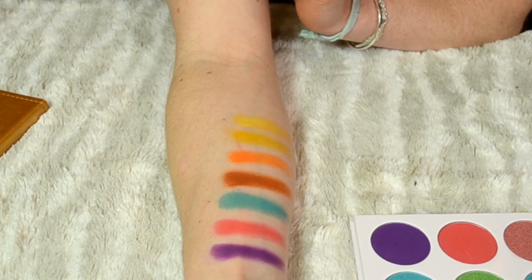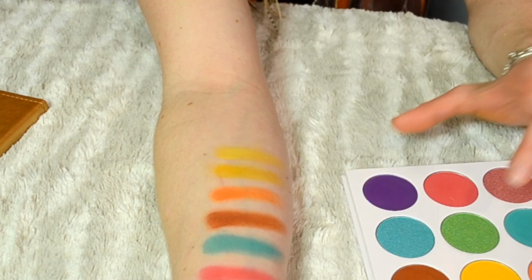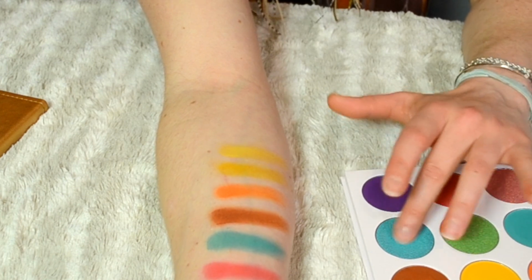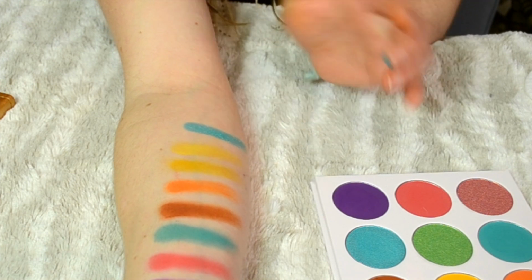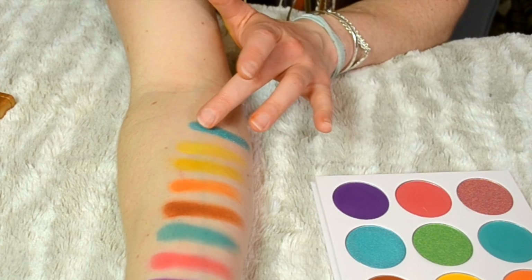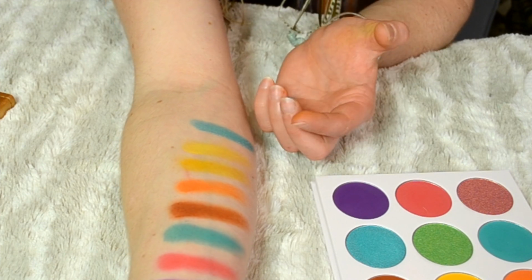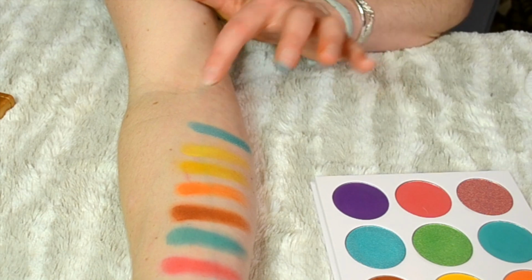I'm gonna switch and do the shimmery shades. There are only 3, so maybe I'll just stay on this arm. So first one is this beautiful sort of not aquamarine, is it aquamarine? You guys, oh my God, that's beautiful. Okay, if there's anything that you want to buy this palette for, it's this color. I haven't even swatched the other 2 shimmer shades, but I have a feeling it's going to be the same thing. Let's do this green, which I'm also excited about because it kind of matches my eyes.